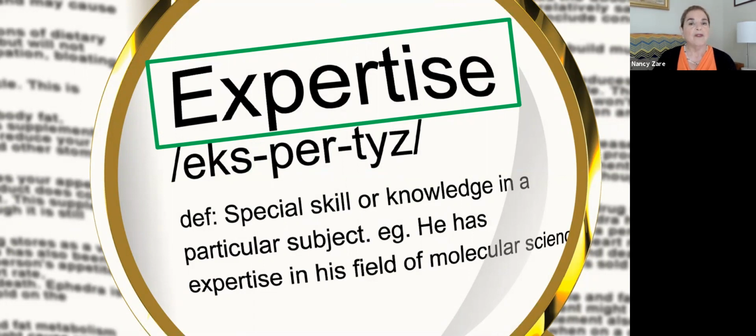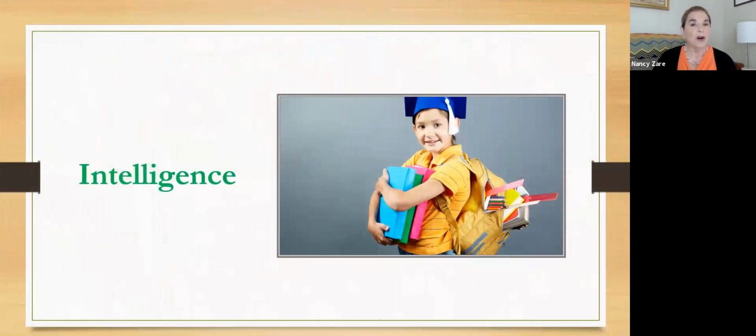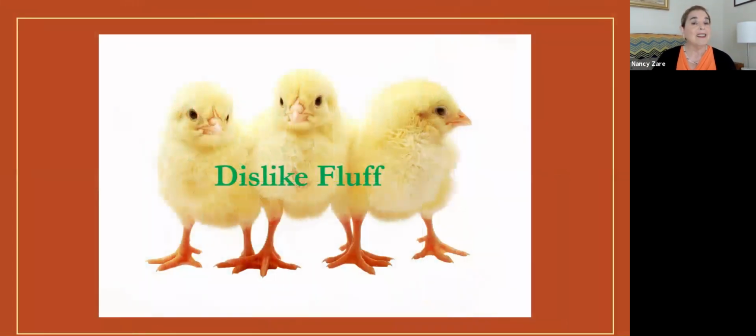This is something that's very important to them, along with being intelligent. Yes, they tend to be smart, but they absolutely value people who are smart, who are competent, who have the know-how and have the information. So what kind of cards are appropriate for people who are nerds, who are brainiacs, who go deep into a subject matter? Well, they dislike fluff.